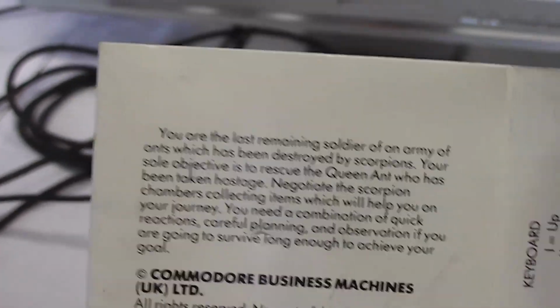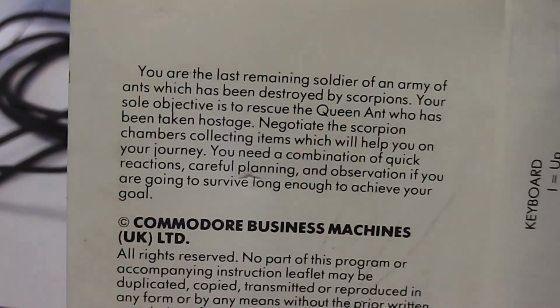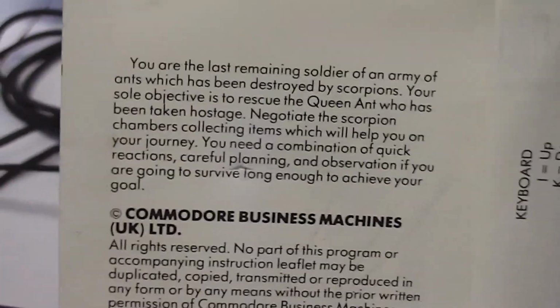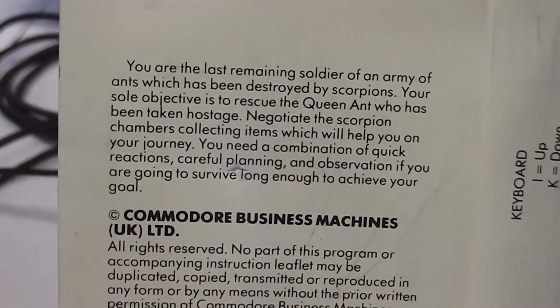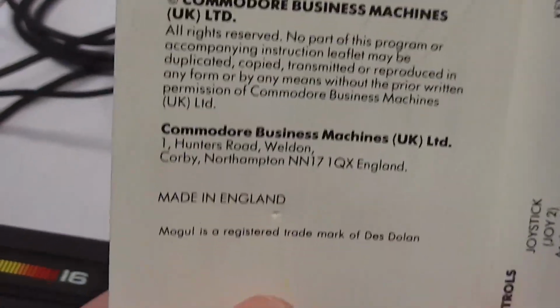So it says, you are the last remaining soldier of an army of ants to be destroyed by scorpions. Your sole objective is to rescue the queen ant who's been taken hostage. Negotiate the scorpion chambers, collecting items which help you on your journey. You need a combination of quick reactions, blah, blah, blah. Is that it? That's it for the instructions.